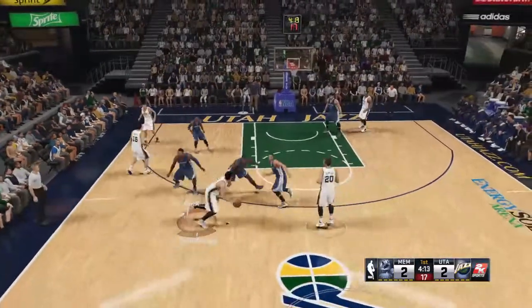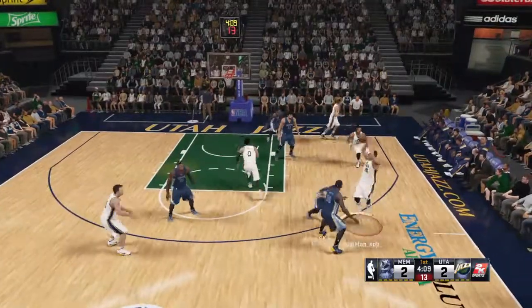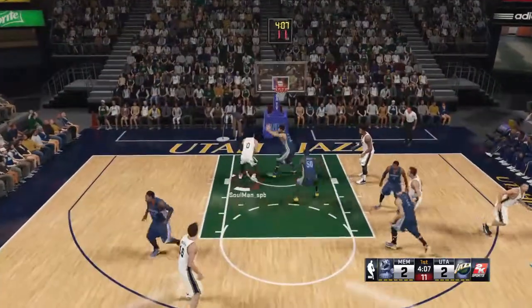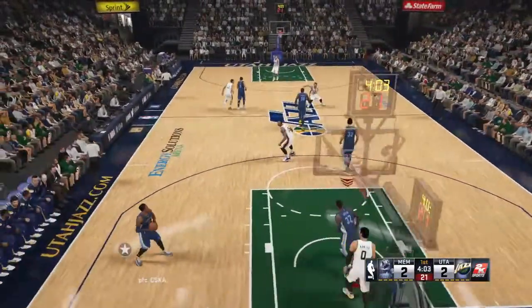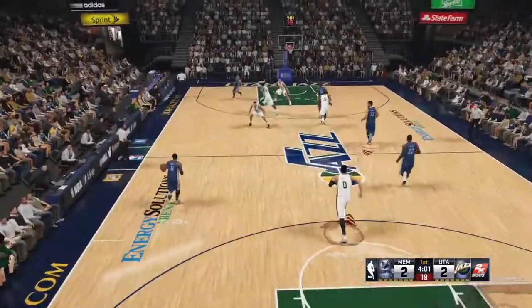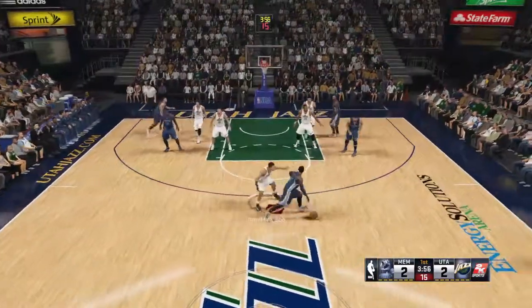Kicks to Cantor. Pass to Hayward. There's the double team with Randolph. Down low. Cantor's shot is off. Textbook defending there. He didn't give him an inch of space to get that shot off. Yeah, great footwork and terrific positioning, Clark.